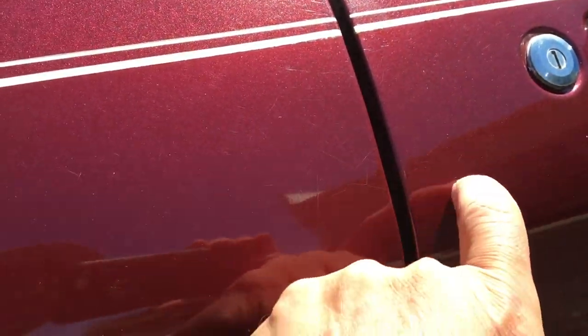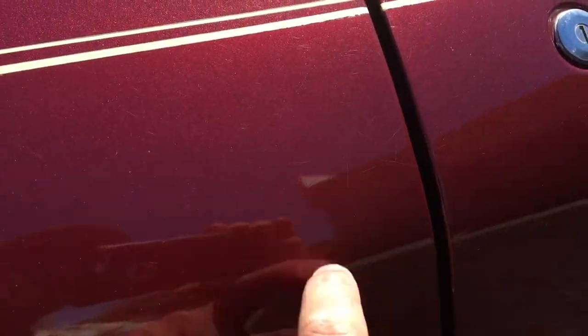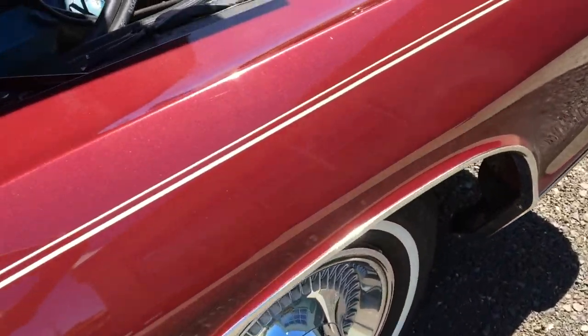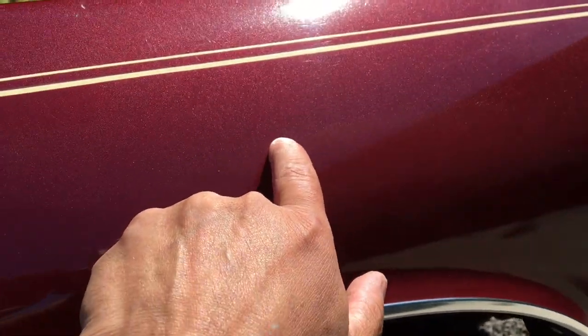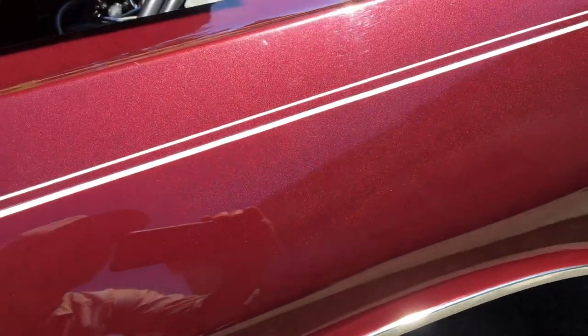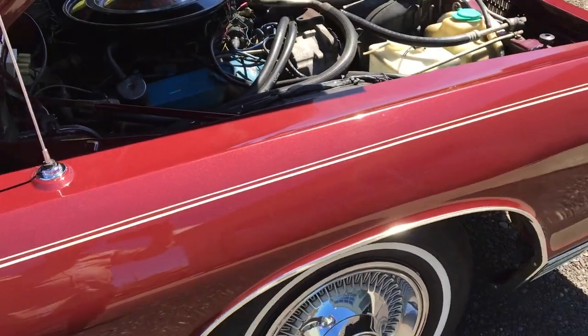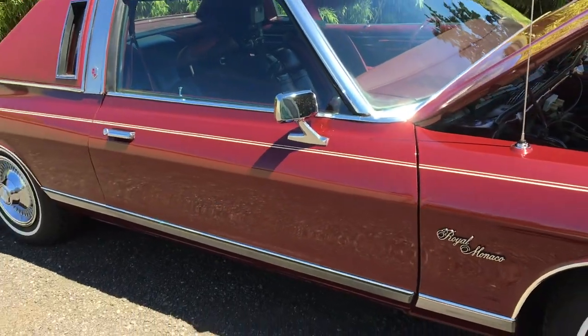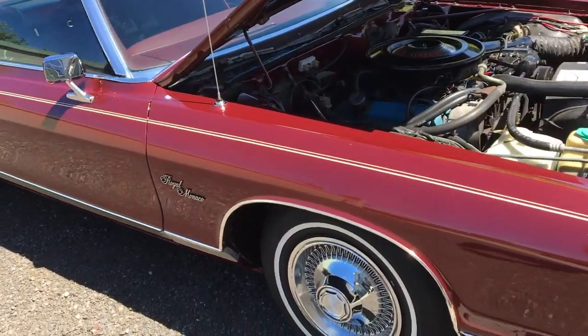Another flaw is just a little micro checking or crazing along this area. And then a little more of that kind of variation in the metallic, or I don't know if it was over polished at that point, but just a little something there wanted you to be aware of. Overall though, car's got 26,000 miles and pretty much looks like new.